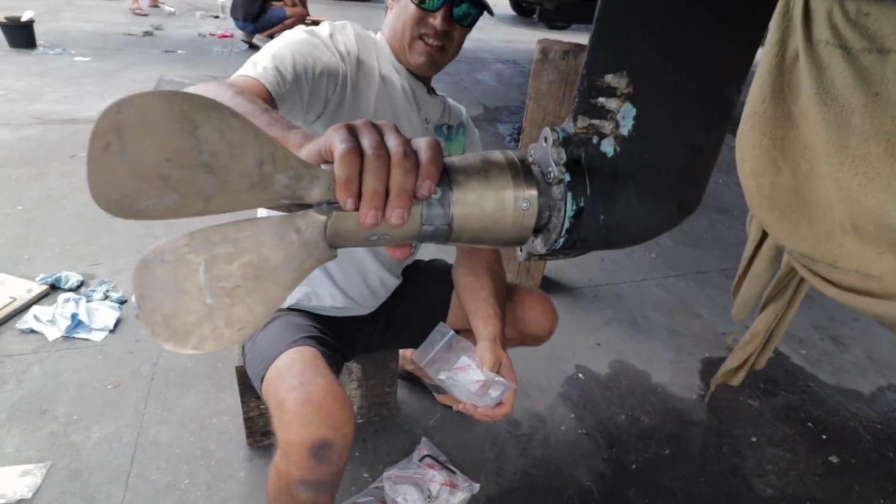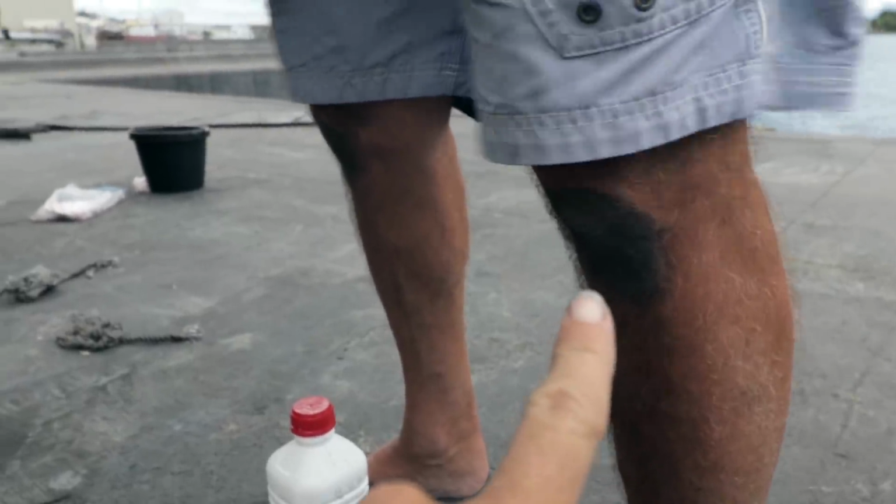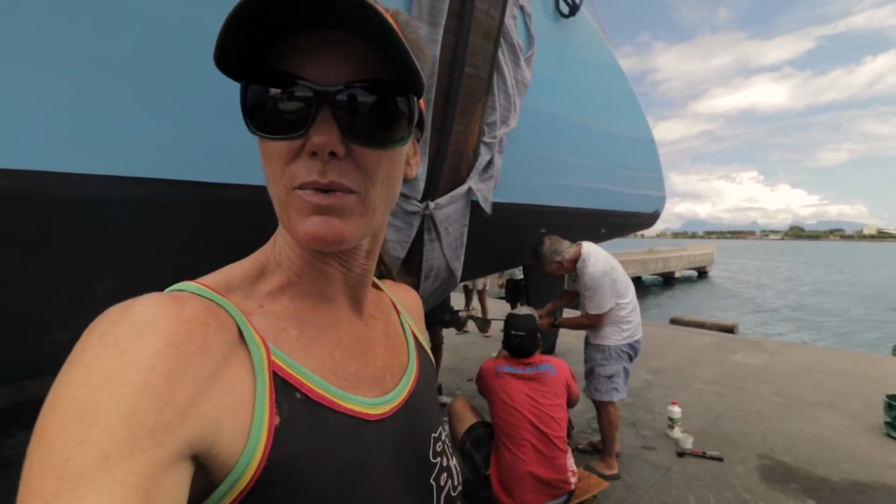Everything's been cleaned, all the old grease has come off, and now it's being reassembled. And just like that, we have not new propellers, but almost like new, but they're fixed.